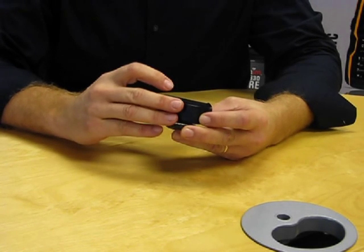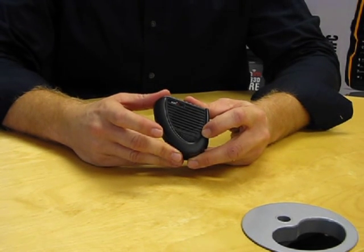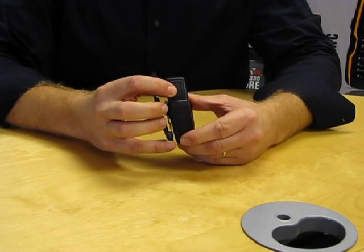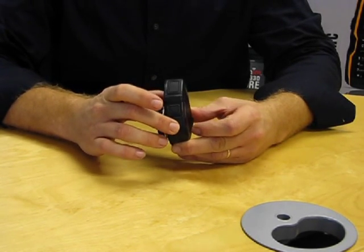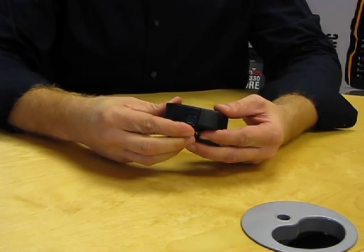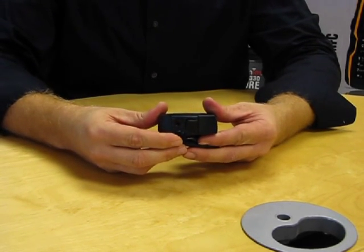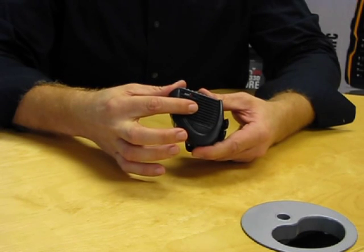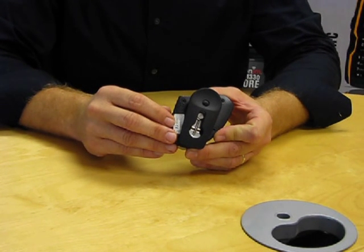It includes an indicator light with 5 different colors that indicate various statuses of the RSM, a push-to-talk button, volume up button, volume down button, a micro USB charging connector, a 3.5mm connector for earpieces, a microphone, a speaker, and a 360-degree rotating clip.